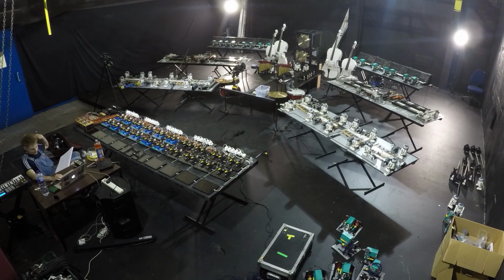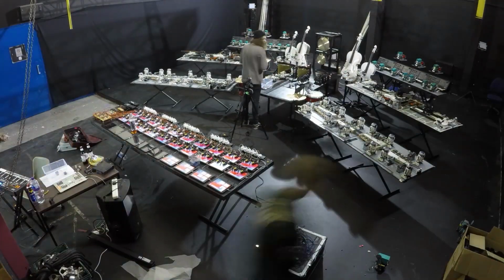This is crazy to me. I've never seen this many of our droids together and seen all the crazy solutions that Sam has come up with to be able to interact with so many of the droids at once. It's just kind of mind-blowing.